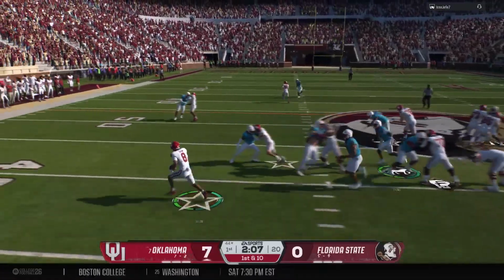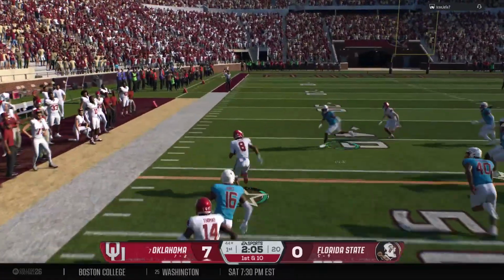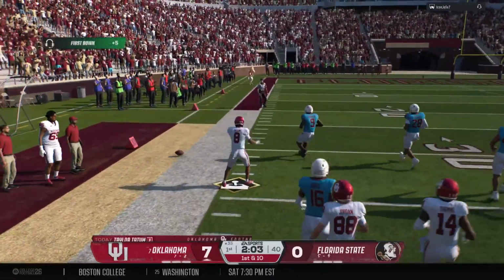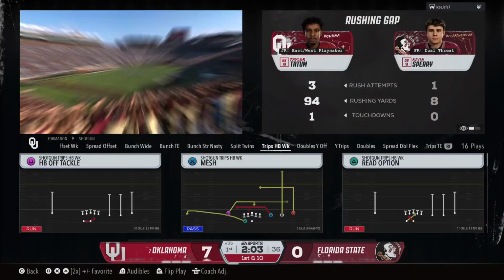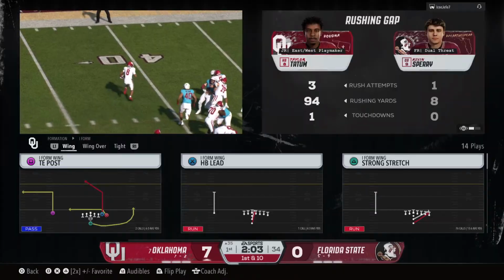They'll run it out of the shotgun. Slithers into space. Breaks into the open. Steps out at the 34-yard line. Big pickup on that one in this offense, within striking distance.